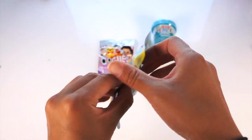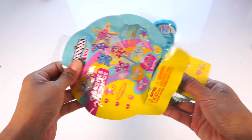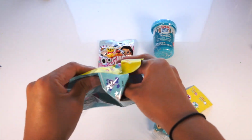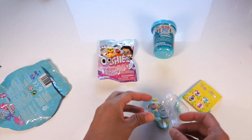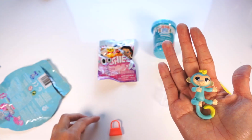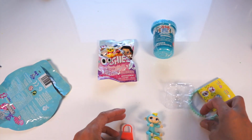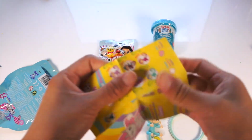And we are going to be opening our second Fingerling surprise. Let's see what we get. Is it going to be a panda? Is it going to be a monkey? Okay, so here's a little purse. It's orange. And we got a little monkey. He's turquoise, or she is turquoise. She is so adorable. Let's find her in the catalog. Oh yeah, and I forgot to mention before that you also get a bracelet.